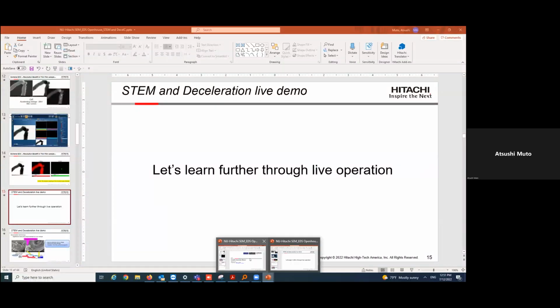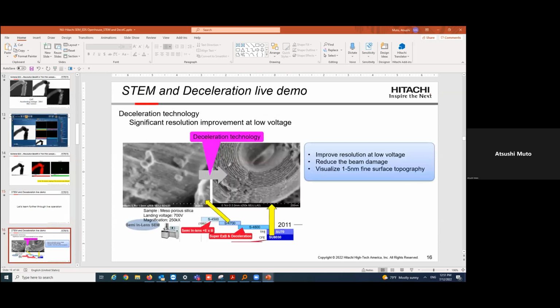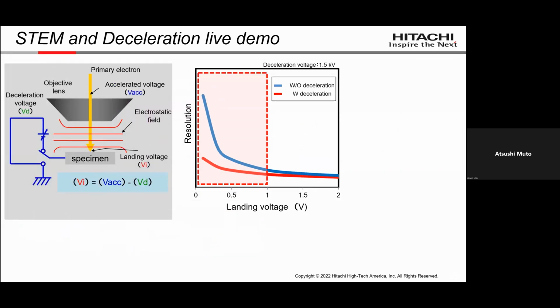So deceleration is a technology to apply a bias on the stage. In this case, normally we can get better resolution. We can start from a high accelerating voltage, which gives us less chromatic aberration in the optics and can give better resolution. Actually, deceleration technology works to especially improve the resolution in the low accelerating voltage range.